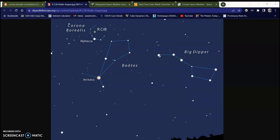So from the Big Dipper, you just pan left, and you'll see this little U shape, just like a horseshoe. This is the Corona Borealis, and this right here will be where the green Kachina is going to be, the green Kachina.